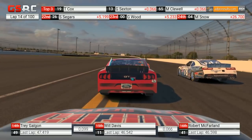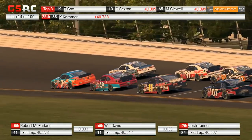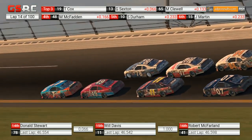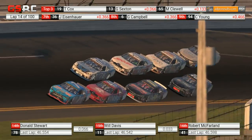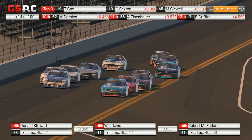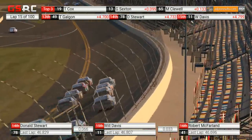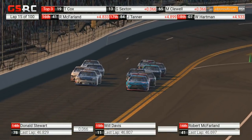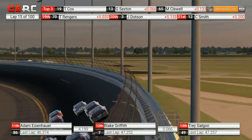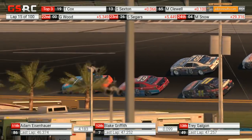Look at the 78 up on the top side. Donald Stewart got to crank it up there. He's looking for some help. Here comes the 41 of Robert McFarland. The 84 there, Josh Tanner. Let's get it moving here, guys. Bobby McFarland on the top side in the 41 machine, sitting in sixth place, second in line behind Donald Stewart. Might be the best thing that might happen for the driver up in front there, Blake Griffith, but maybe let some of those faster cars see if they can get around to the front pack and really mix it up here. They are 4 seconds back. That front pack, which was once seven, is now nine.